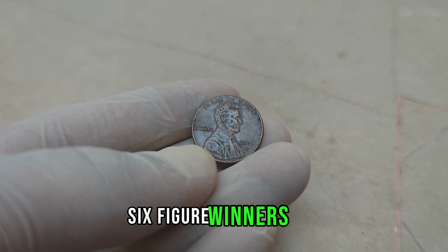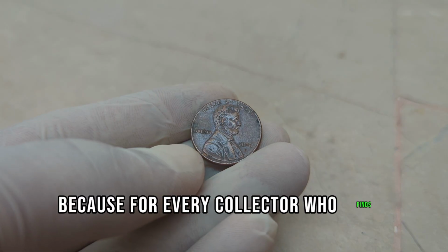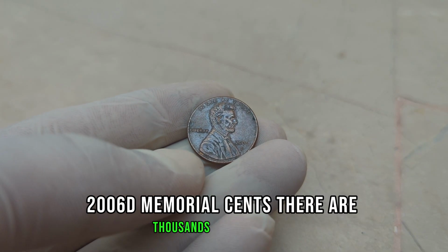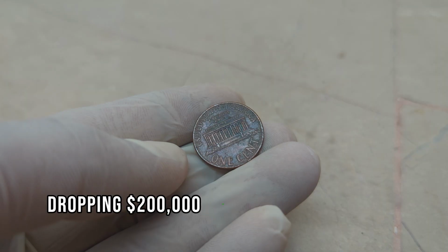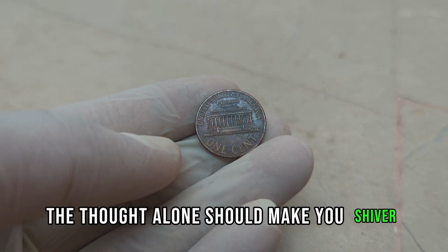Now here's where the fear kicks in. Because for every collector who finds one of these rare 2006 memorial cents, there are thousands of others who spend them by accident. Imagine unknowingly dropping $200,000 into a vending machine for a soda. The thought alone should make you shiver.